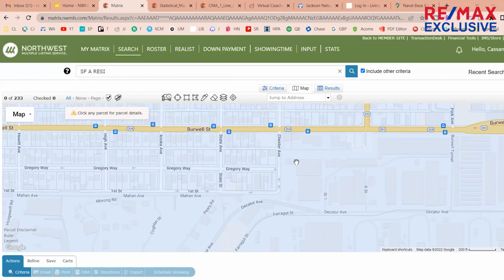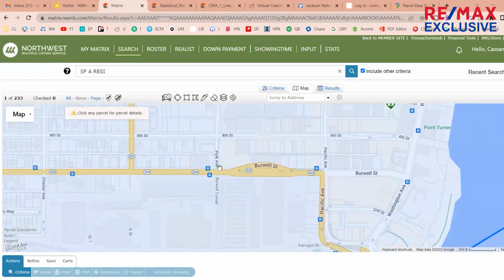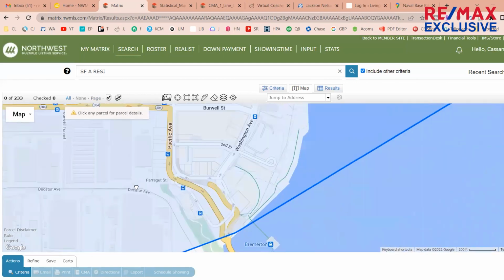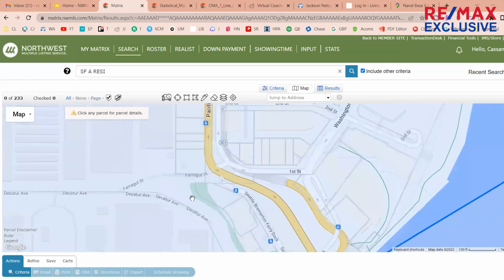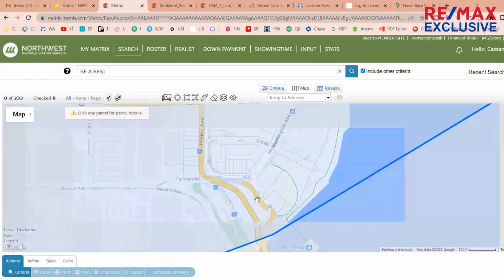And then if we go a little bit farther to right here, Park Avenue, see how it says Burwell Tunnel right here? There's actually a man gate right here that takes you underground underneath Burwell, and you pop back up in the shipyard. So there's several ways to get in. Oh, let's not forget this one over here. This is the IMF gate right here. So it's right here, and it's right off the ferry.